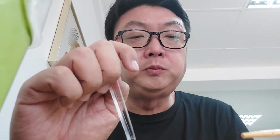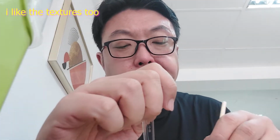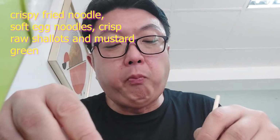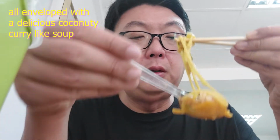And definitely these noodles here, what's good here is the curry sauce. Then of course you have the nice noodle texture. Then you also have the crispy stuff they put in there, so it's a nice crunch from there. And then you also have the raw onion crunch. Then you have the preserved vegetables, and then all wrapped up, all covered, all enveloped by that delicious, delicious curry sauce.